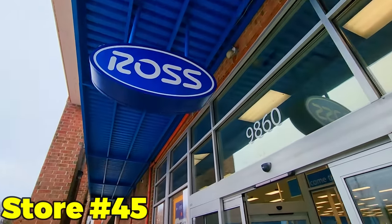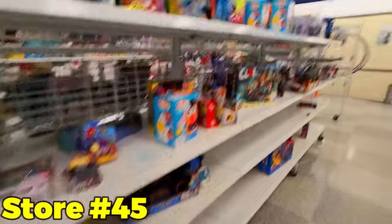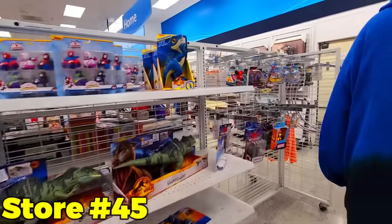Then we went into another Ross Dress for Less, hoping to find those last Flash figures, but this was after the holidays, and as you can see, their toy section was ran through. They had literally nothing Dragon Ball left. A few anime figures, but nothing Dragon Ball, sadly.